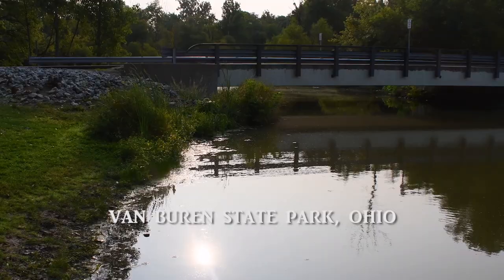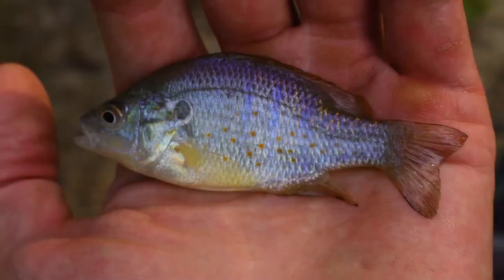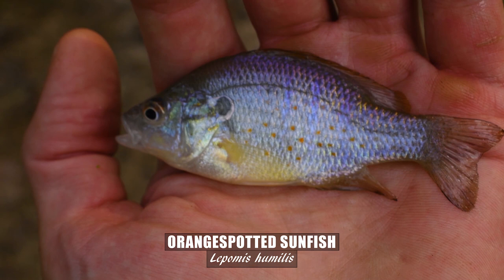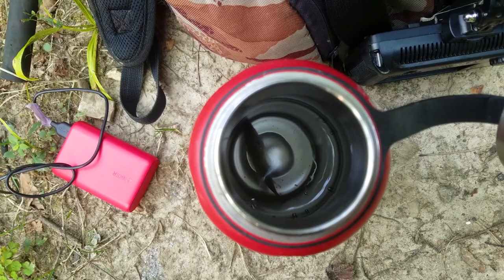So I just came back to my campground and I was like, hey, I'll just go fish that reservoir a bit, see what's there. This is an orange-spotted sunfish. Only two more species to go. I can't get to the water, filling up the tank without slipping in. I want to get this guy some water. So he's just going to hang out in my water for a little bit until I get the tank set up.